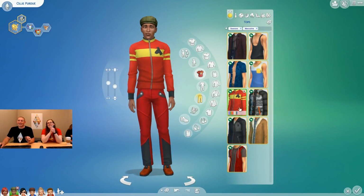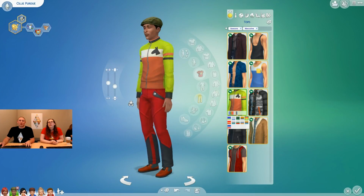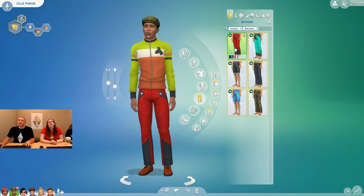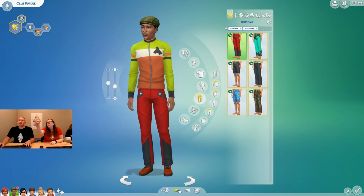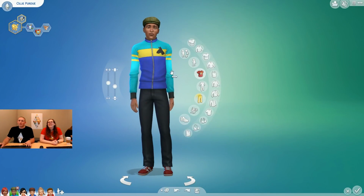Anyways, can't resist going back and showing off the cool stuff. This one, nice and bright. Let's change these pants because they're gonna start clashing with a bunch of stuff. You can just go to the jeans. I'm just gonna do this one. There we go. Cool.